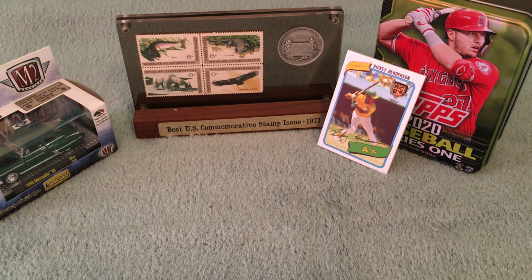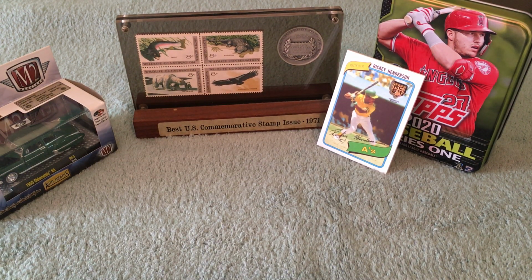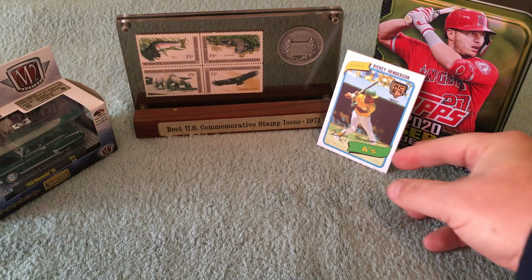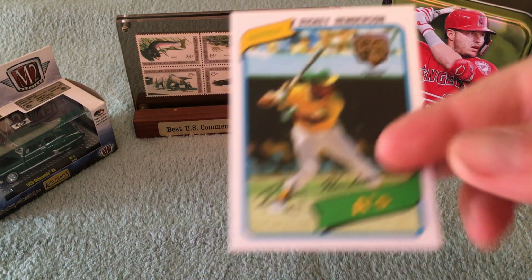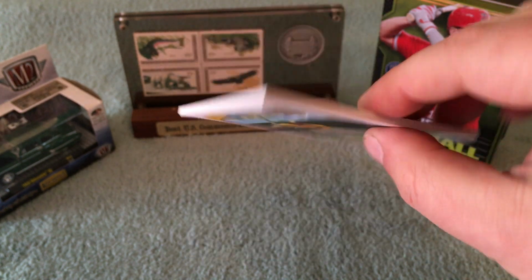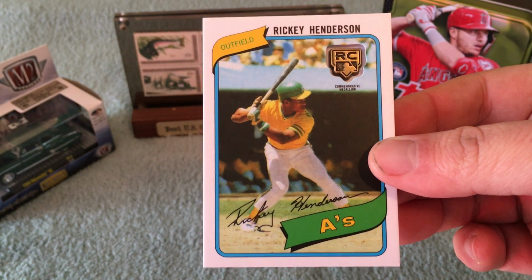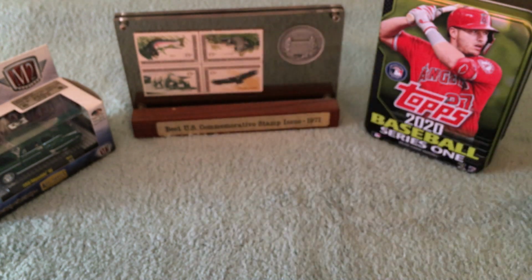Sorry, the cat's whining at the door again. And then finally, I wanted to show you something fun. There's been a lot of buzz. Of course, here's the rookie medallion. These are fantastic. I don't know what to do with it. It's so thick. Got this in the lone blaster box that I opened.